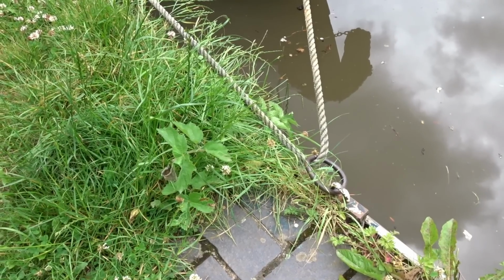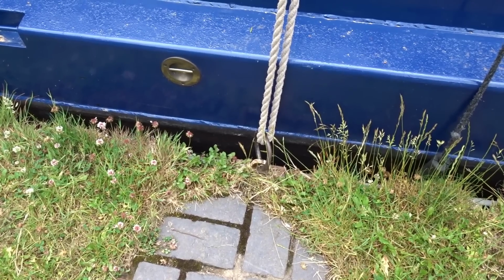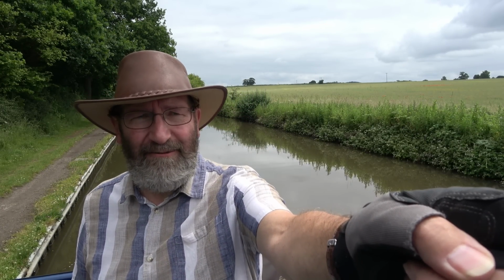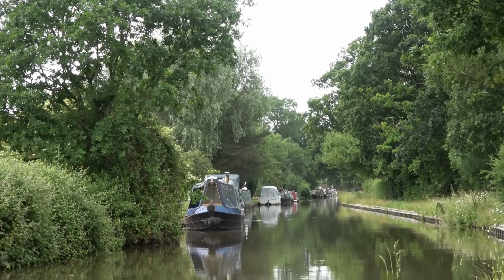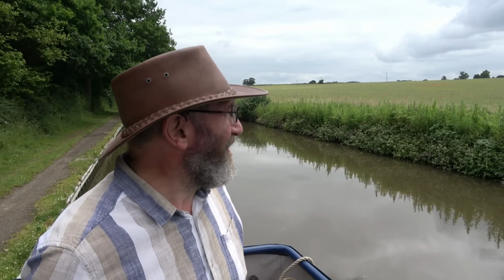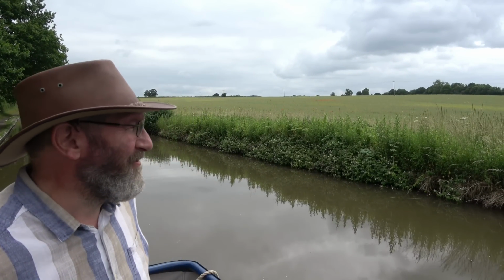Well, I've managed to get moored using three rings, which is excellent. That doesn't normally happen. They're often spaced out in such a way that you may use one, possibly two, but to actually use three rings is very good. And from where I'm standing, I can see straight down to the next bridge. There is a bend, but I can see straight down, and that's good. I'm pleased about that. So it's a nice open position here. This will suit me for today.